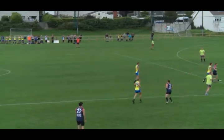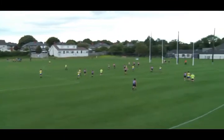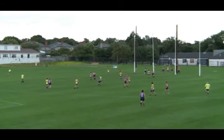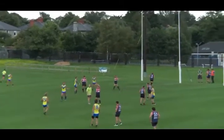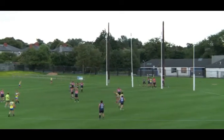Oh, it's been paid 50 metres here. That is a long 50-metre penalty. This is going to give them a chance to score. This is Robin Nielsen here. He's going to be kicking from about 30 metres out. And this is to bring Sweden back to around a 3-goal game.